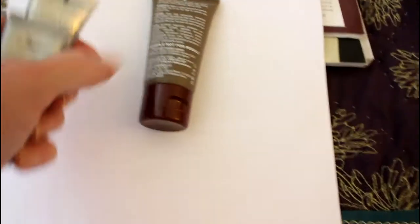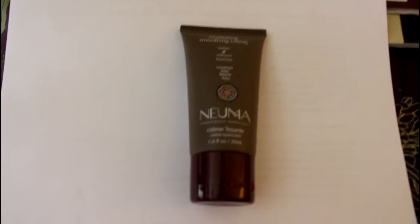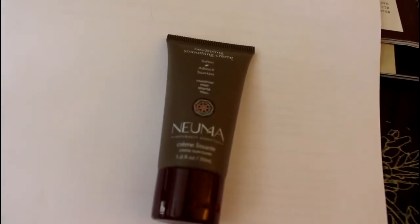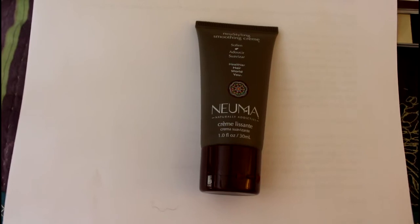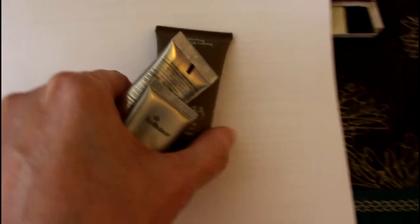Other things that are going to be added to my samples include this Neuma new styling smoothing cream, which will be great because I get that frizzy Irish hair when it's humid, and it's been humid here in New Jersey, and I know it's humid down in Florida. I used quite a bit of that, but not enough.